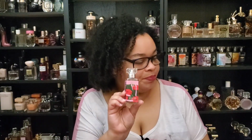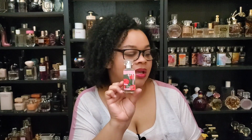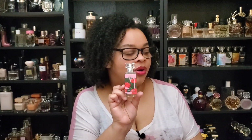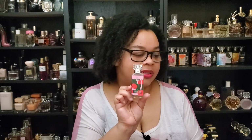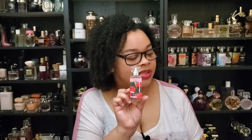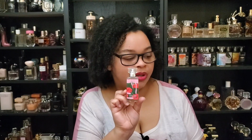Never smelled it before, never heard of it before. You guys know, Escada is really new to me. So the notes are passion fruit, mango, raspberry, passion flower, orange, magnolia, white peach, red berries, hibiscus, rose hips, musk, sandalwood, and blonde woods.